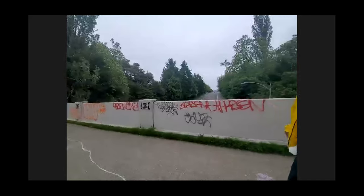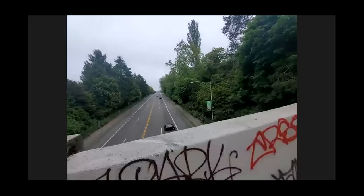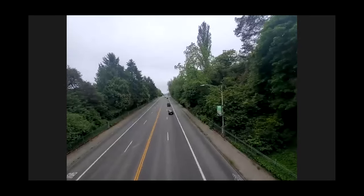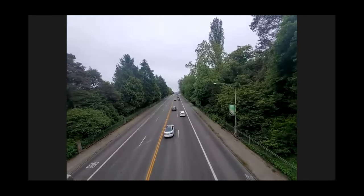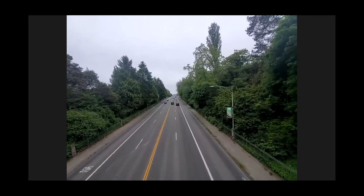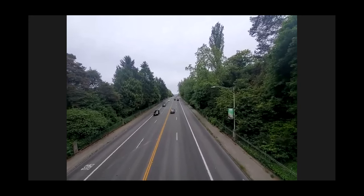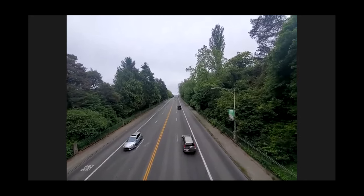All right, let's look to the south first here. So this is Aurora looking south towards Queen Anne. Four lanes, bus only lanes on the outside. Currently there's a large dump truck or a gravel truck using it.